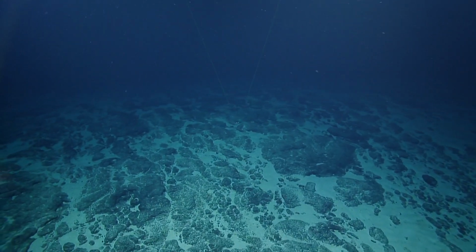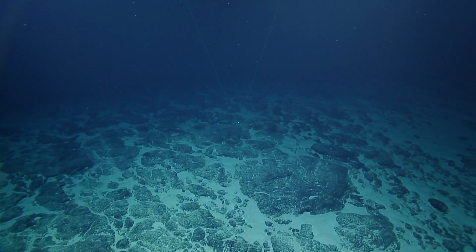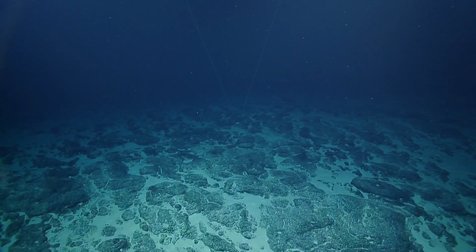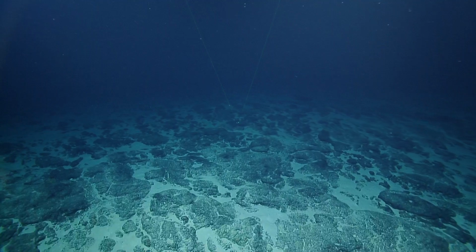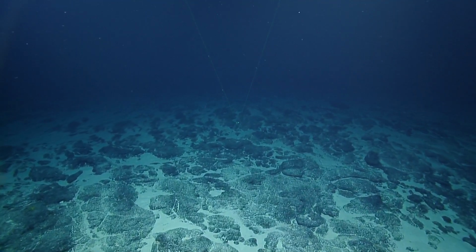What a big Holothurian over there. Or is that just a rock? Could be just a rock. Yeah, it's a rock. There's one. Yeah, a rock. I wonder if that's Tramakusama, maybe, looking at the Okeanos guide.